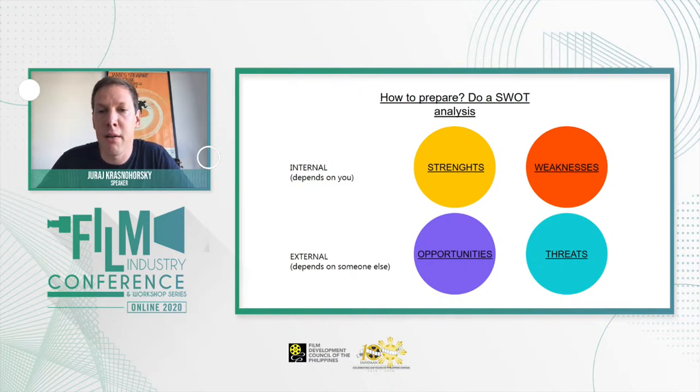Like an example, going for some kind of money, like Eurimages in Europe, it's a big prestigious fund. You can try to ask for the money there. It's an opportunity for you if you do a co-production to be financed by this co-production fund. But somebody else takes the decision whether you get it or not. So it's an opportunity. I show you on the next slide.